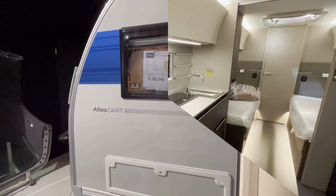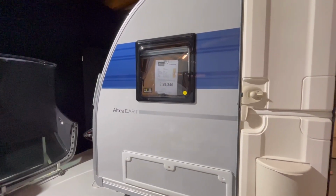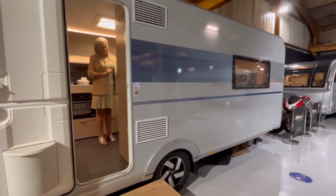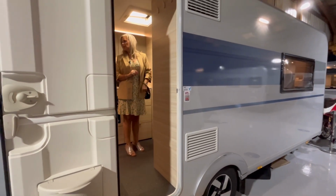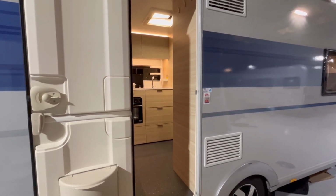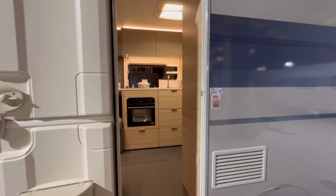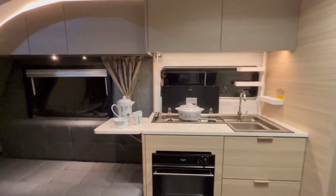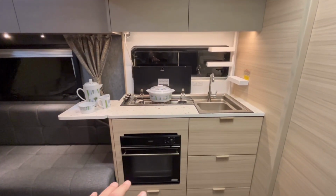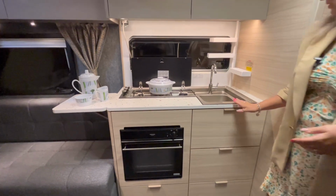Okay, so next one is an Altea Dart. 29,340. It's a 2023 model. So it's 6.2 metres in length, that's internal. Your external length is 8.3 metres and your width is 2.31 metres. As soon as you walk in, it's a single axle, so your kitchen area is not as big as your twin axle, but it's still adequate.